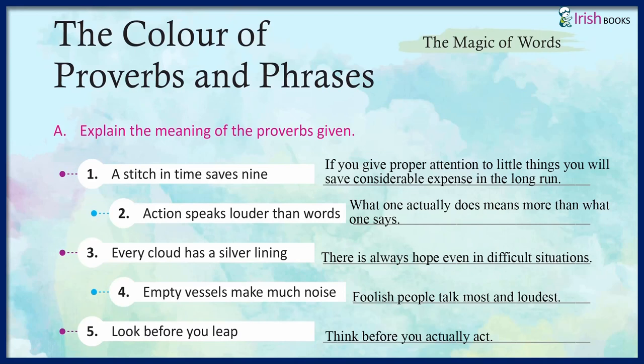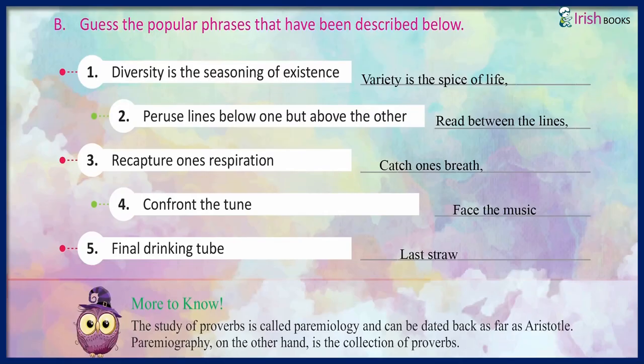The color of proverbs and phrases. A. Explain the meaning of the proverbs given. B. Guess the popular phrases that have been described below. More to know. The study of proverbs is called paremiology and can be dated back as far as Aristotle. Paremiography, on the other hand, is the collection of proverbs.